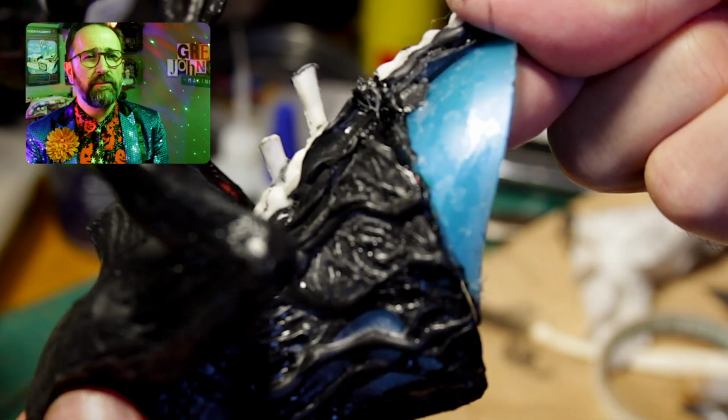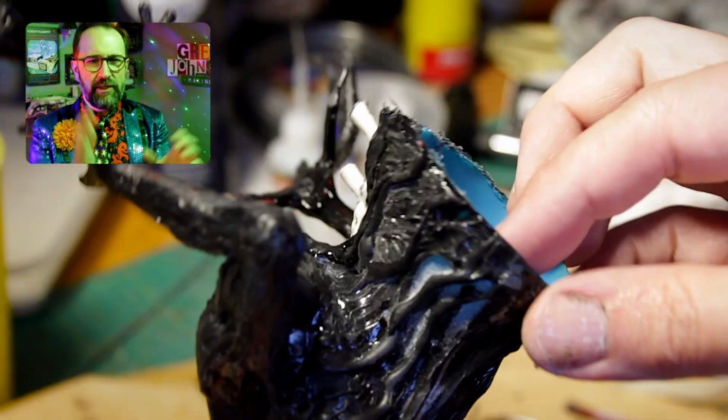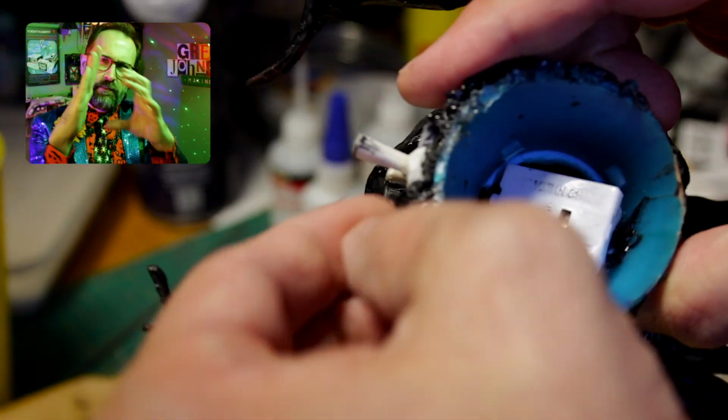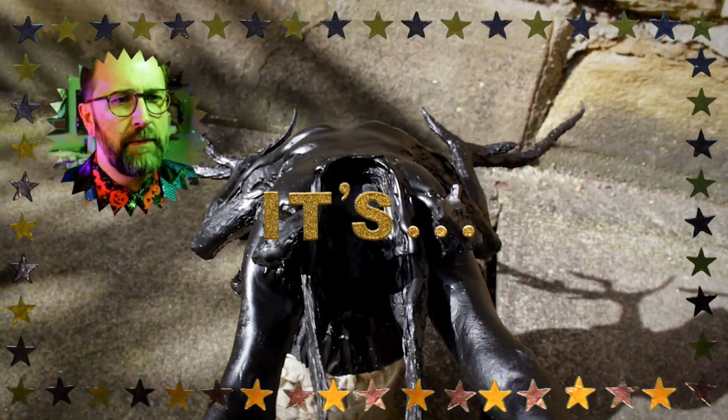So, had to cut off most of the shoulders. There's not much hot glue left on the back there, but this is the angle at which it will come out from the wall. So I just had to chop. It's prime time. Time for a prime now.